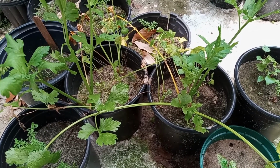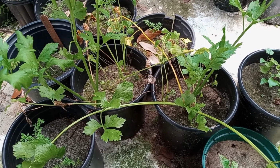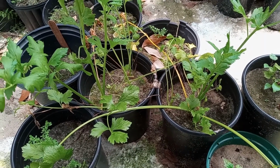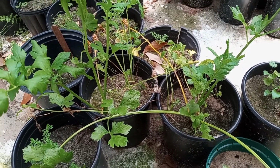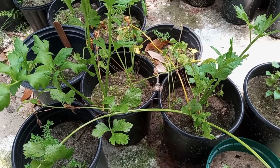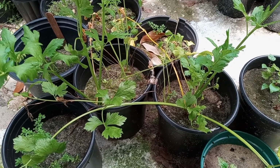So going forward, I might try to grow a lot more of this celery. I'm going to do an experiment and grow it out in a dappled sunlight location in my yard, not right here in the pool patio. I want to see if it makes any kind of difference. But here we are, growing celery in Florida.